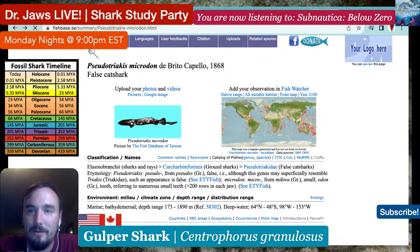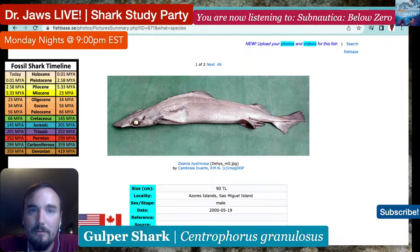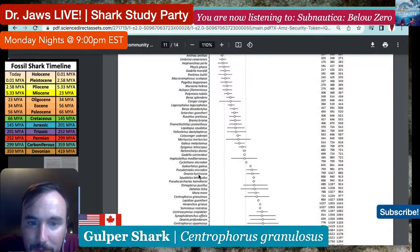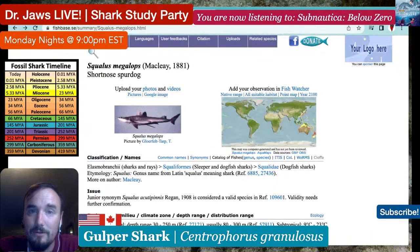Also, yeah, I don't know why I'm going back to the Fishbase main photo. We'll just keep these big ones here. Oh man. You know what? That's so many different sharks. We might be here all night, actually. We'll keep going as long as we can. Squaliolus laticaudus, Pseudocarcharias kamoharai. So many. Okay. We'll just do the really famous one. Pseudocarcharias kamoharai is the crocodile shark.